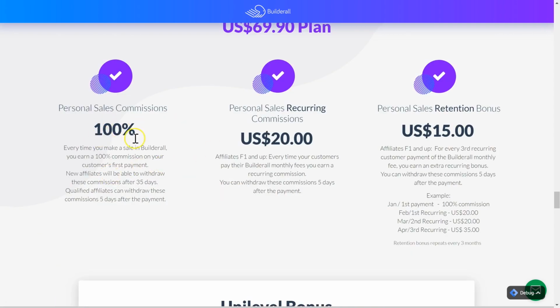So here you can see you get 100% on your first month, and that's completely 100% of the $69 to your account. Company does not get anything of that. And on your personal sales you get $20 per recurring month, and you even get a retention bonus every 3 months. So on the 4th month and then every 3 months afterwards you get an extra $15. So this is basically like having $25 a month per sign up.